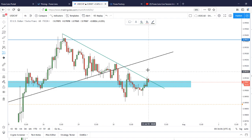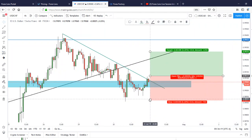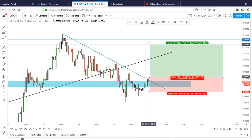So if this candle does flick up and maybe come back and retest the support, consolidate like it did here, you see how it came back, flipped in, consolidated, and just rocketed off. We could have that same thing and have a nice long. Entry would be somewhere there, stops would be right here, and long would be like that.